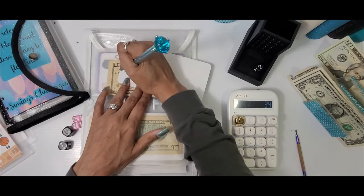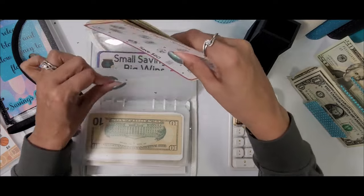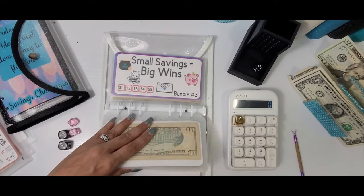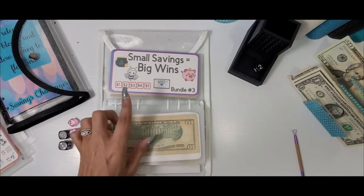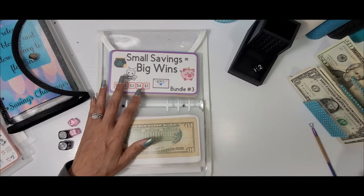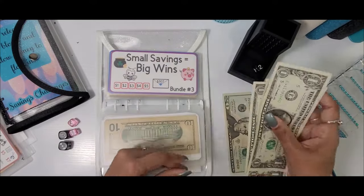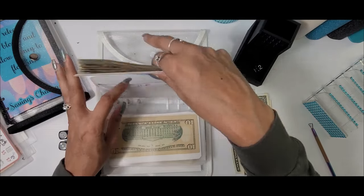And I'm getting stuff everywhere. So let's go ahead and take this one out. Set that right there. And lastly, guys, we are going to be doing small savings equals big wins, bundle number 3. And just as a FYI, guys, bundle number 4, I've already created it. It is ready to go. I will introduce it to you guys during my last Save Day Sunday in this month. So we have $20, $25, $26, $27, $28 left. And I think that is enough to be able to complete this entire bundle.